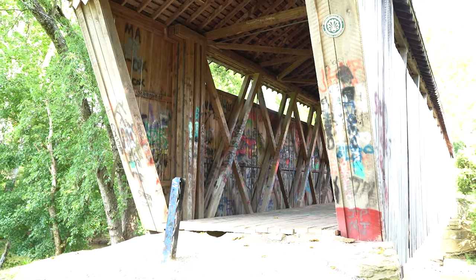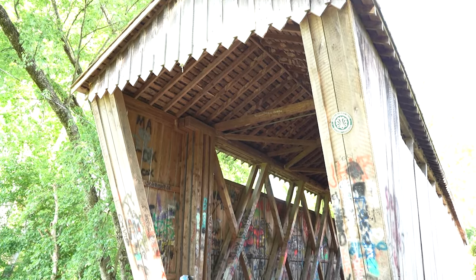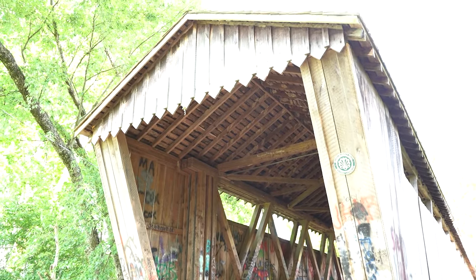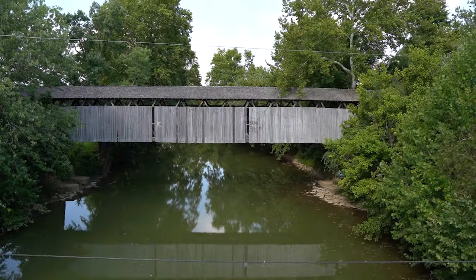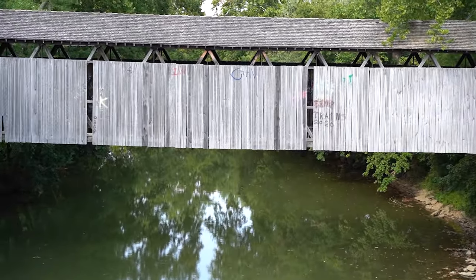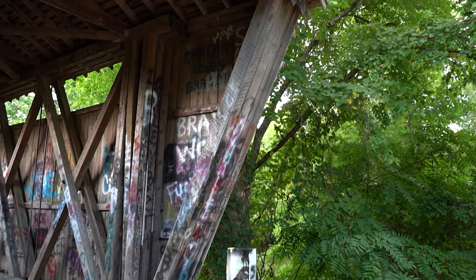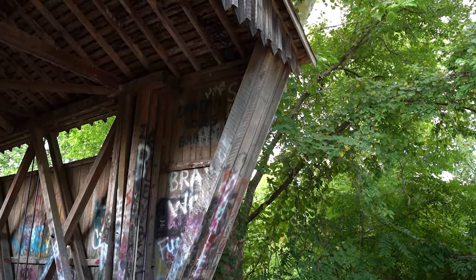It's one of the two bridges in Kentucky that have this sawtooth pattern on the portal entrance. And it had that before, so when they rebuilt it. Also, it has a shingled roof. Many of them have metal roofs or various kinds, but I guess it's one of my favorite bridges, and it's probably one of the closest ones to northern Kentucky.